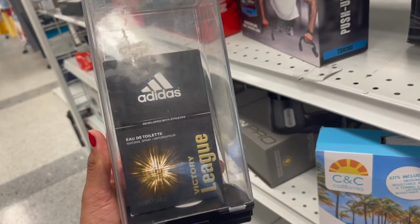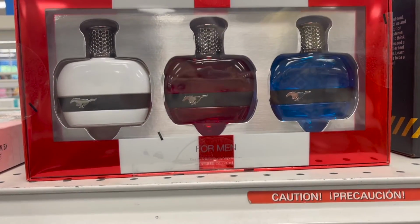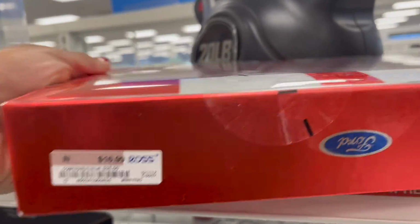Okay, guys, so this is the only fragrance I have when it comes to Adidas, but I came across this little fragrance set thing. I'm like, never heard of it. I'm going to go ahead and take it. It's only $16.99. So I'm going to take it. See you guys at the house.